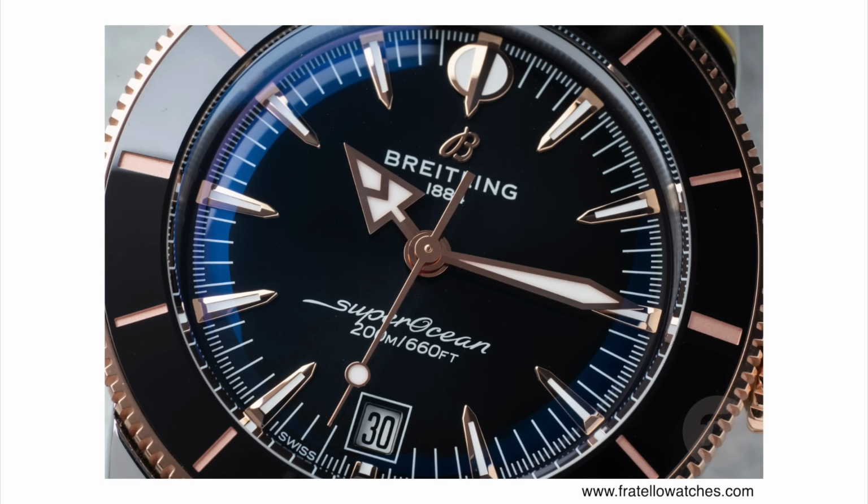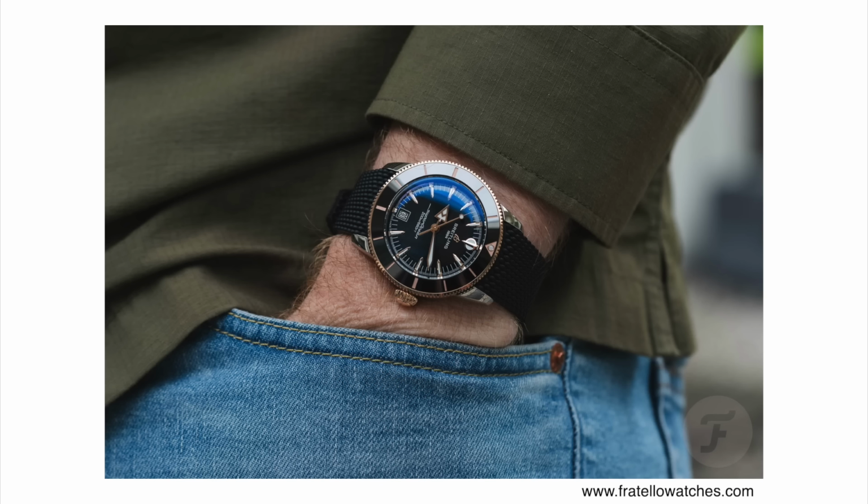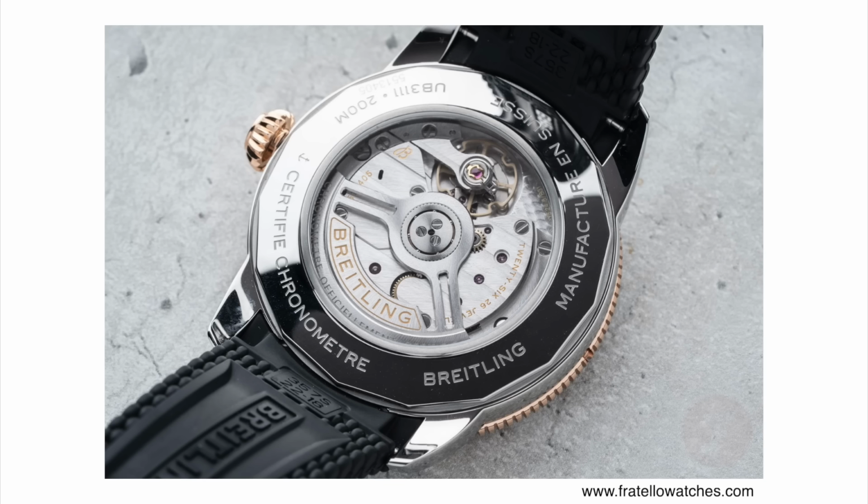So now it comes in a 44mm version instead of the 46mm version on the previous model. It also comes in a 12.2mm case height. Prior to this update, the watches were over 14mm in case height. So this is a very welcomed update, and largely due to that caliber B31, which is a COSC certified movement that beats at 4 Hz, and it comes with 72 hours of power reserve.